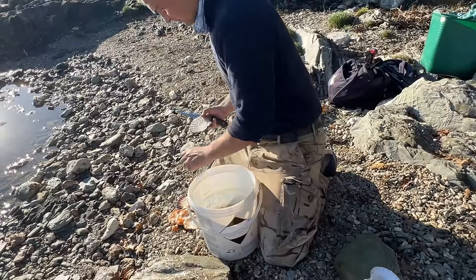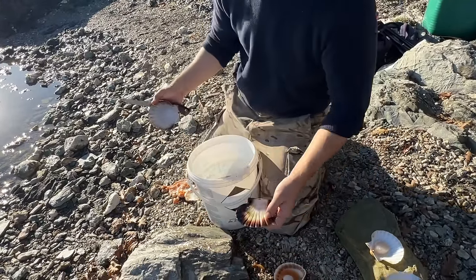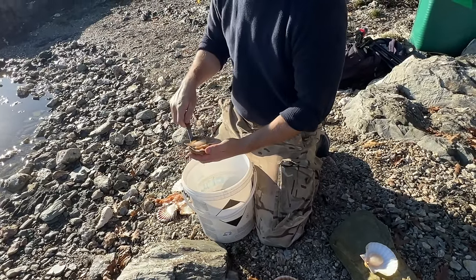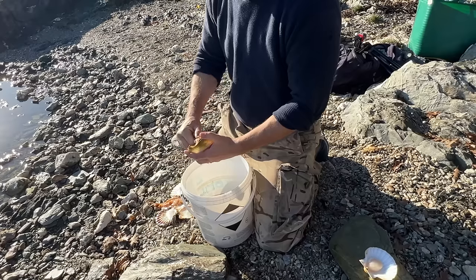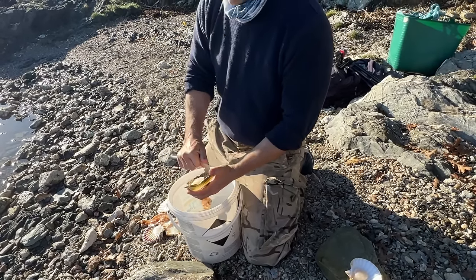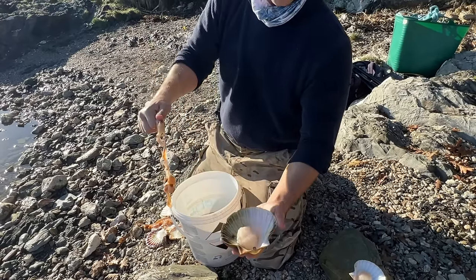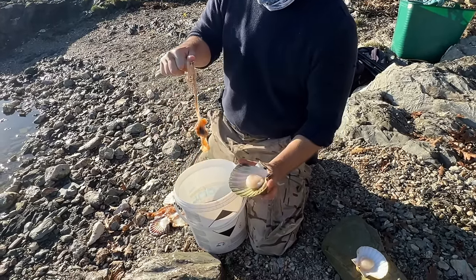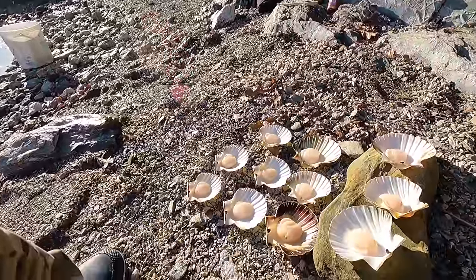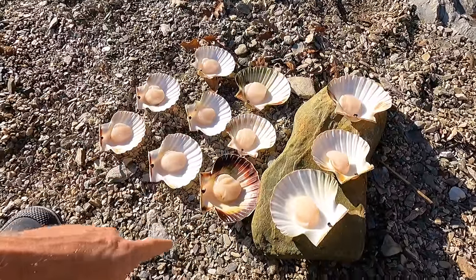And look at the difference there, look, that one and that one. Both big ones, and they're still different. Very nearly in a wanner. Wow, look at the size of that one. That was supposed to happen. I've finished shucking off the scallops now, and they're all waiting there patiently. It's amazing the difference, isn't it, how some of them come out brown like that.